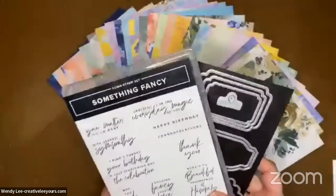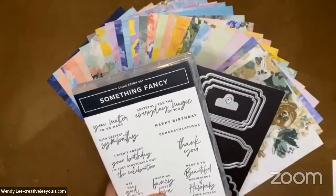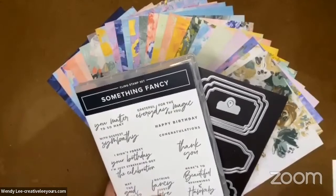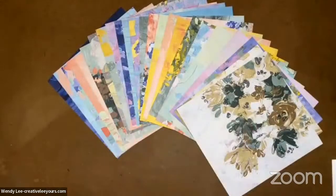Oh, I should mention, in this particular product suite, this is what we call a mega suite, and there is a second stamp and die bundle in this suite that's gorgeous as well. I just didn't pull that one in today. All right. And then of course we're featuring the gorgeous Fancy Flora Designer Series paper.